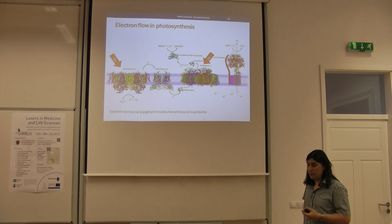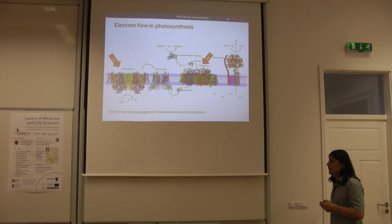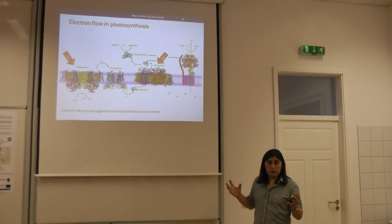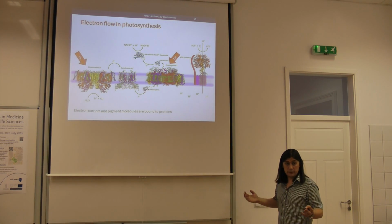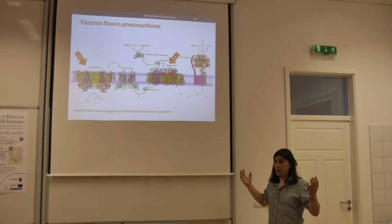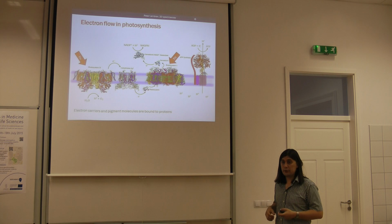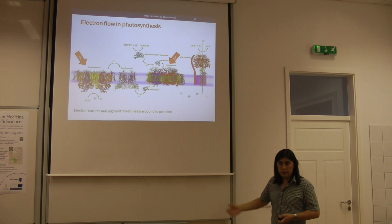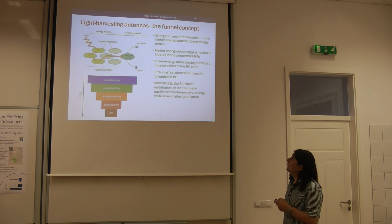You cannot just build so many. So that's why all photosynthetic organisms have antenna. That means a protein, usually, not always a protein, but usually, that contains a lot of chlorophylls. A lot of chlorophylls can collect a lot of photons, but they don't do photochemistry. So not each chlorophyll has all the reaction systems bound to it. So these are the light harvesting antennas.